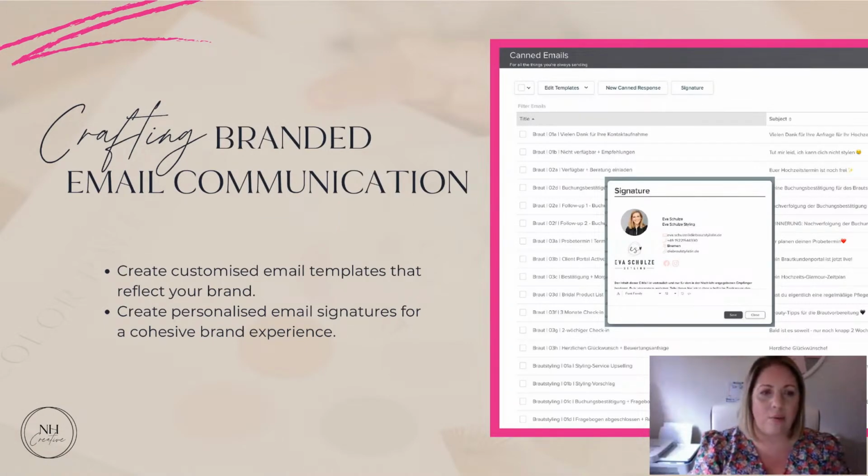And creating branded email communication. As we know, communication plays a vital role in building your brand experience. And what's great with Dubsado is it allows for customized email templates to align with your brand's voice and messaging, as well as creating an email signature that reinforces that brand identity with every single interaction.